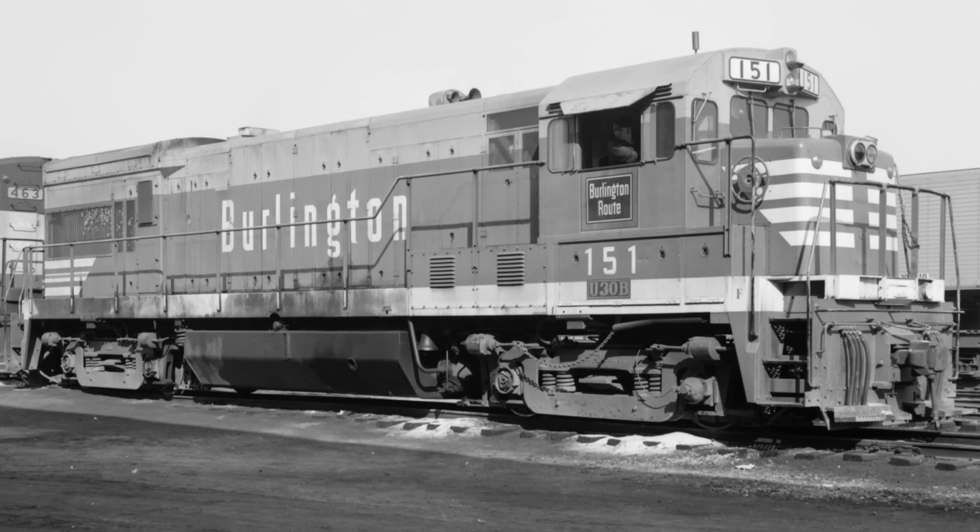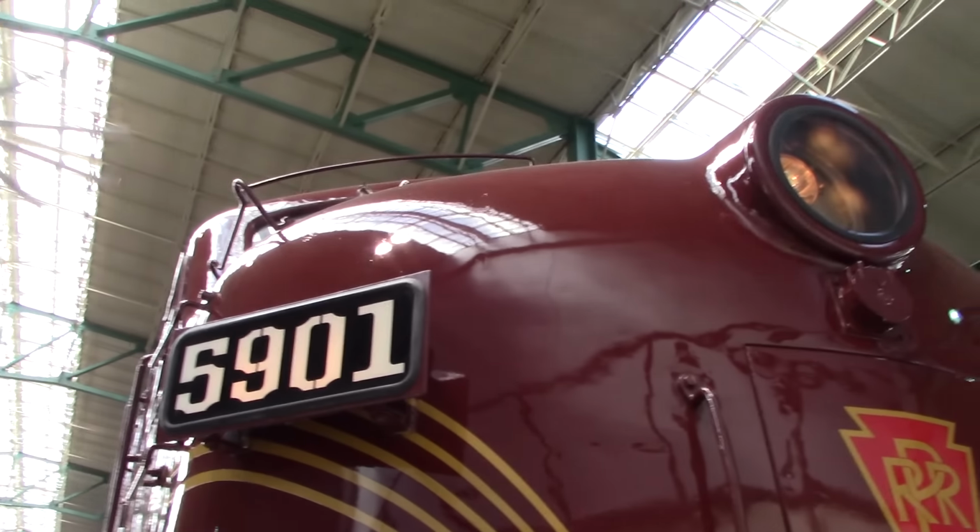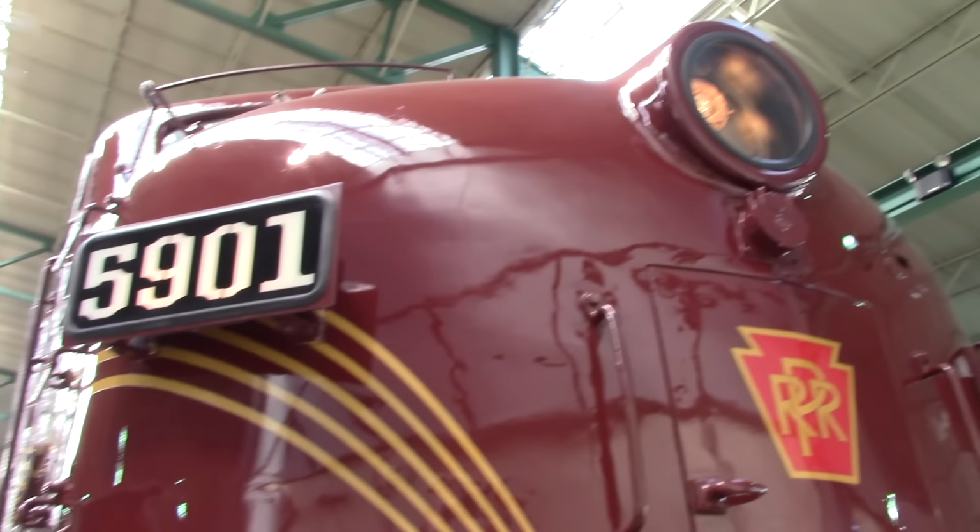Today, only one E7 survives, and that's Pennsylvania Railroad 5901A, on display at the Railroad Museum of Pennsylvania in Strasburg, Pennsylvania.